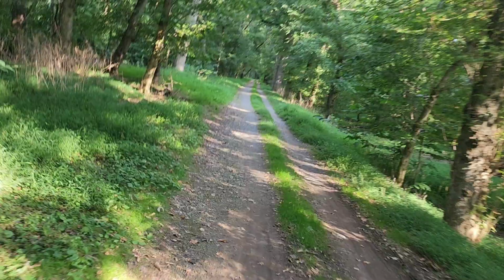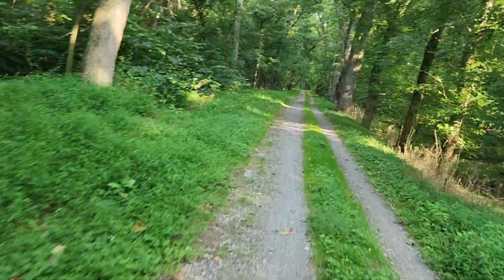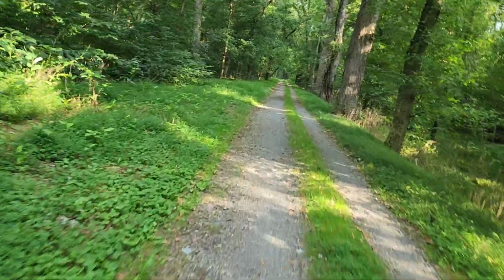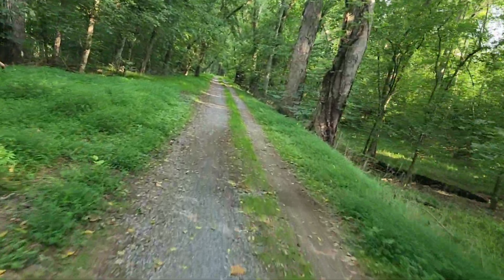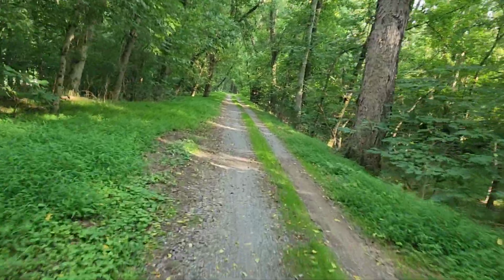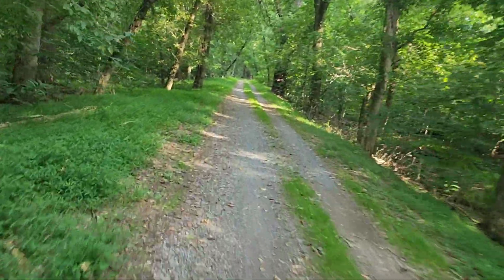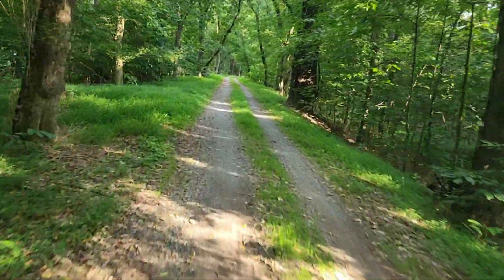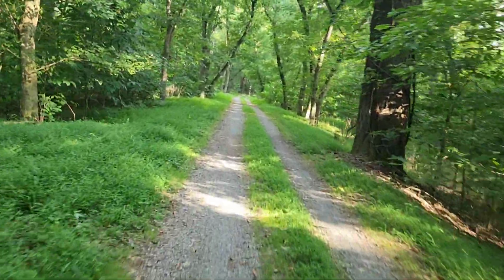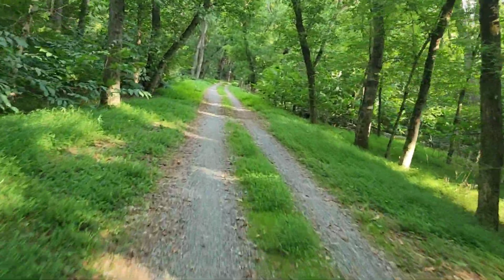I wouldn't want to be going much faster with a few roots and stuff. 11, 12 miles an hour, that's pretty good. Scanning the surface ahead of me just to make sure I avoid anything that could be a hazard. Trying anyway.